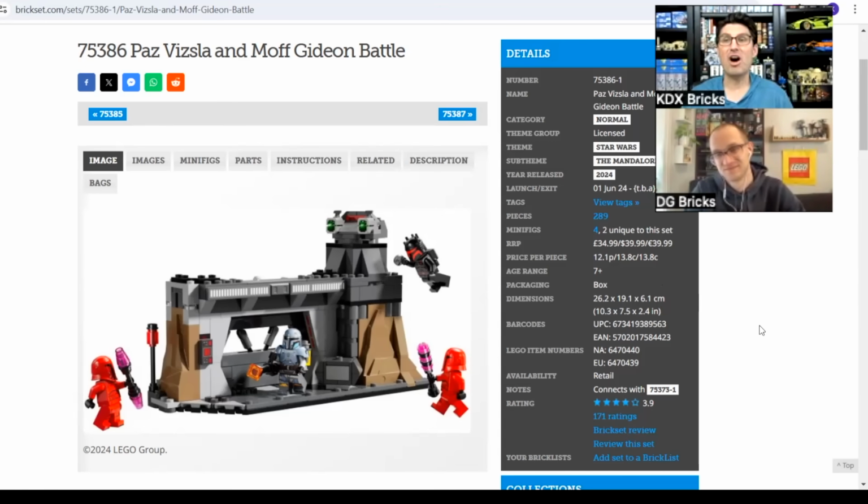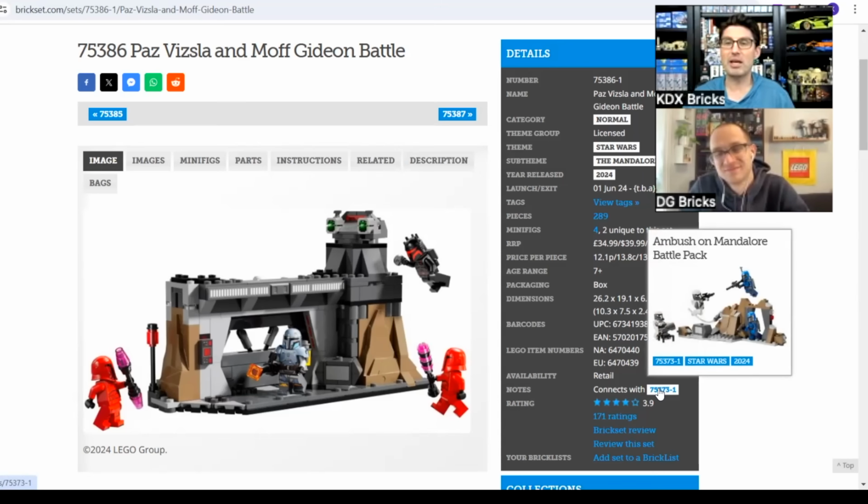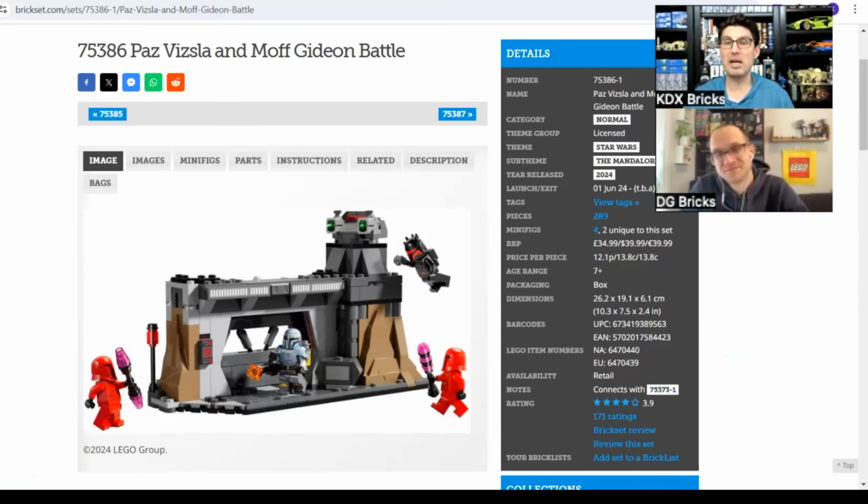That is $105 in retail Star Wars sets. You mentioned the ambush on Mandalore. I'm hovering over it. Notice that these 2 sets connect: Paz Vizsla Moff Gideon battle and ambush on Mandalore. This is the better of the 2 by far. The red minifigures are awesome, and having Moff Gideon and Paz Vizsla, especially this is the scene where we lose Paz Vizsla. Just a little spoilers, bro.